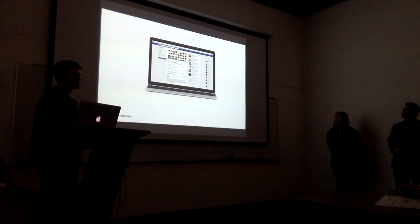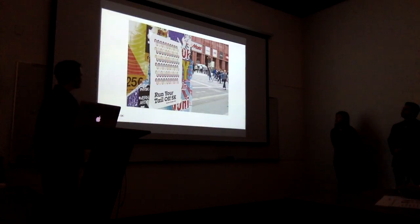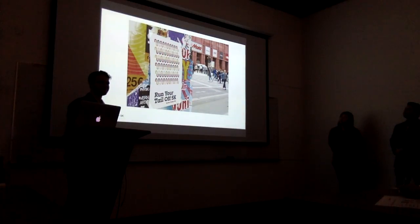See how that lives out on Facebook. We did the same thing for the Run Your Tail Off 5K, where the logo shape is split up to create that specific Run Your Tail Off pattern.